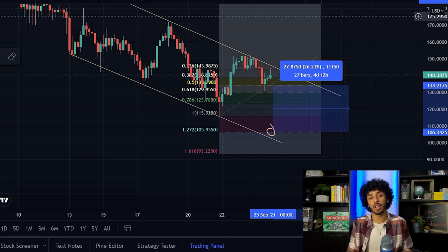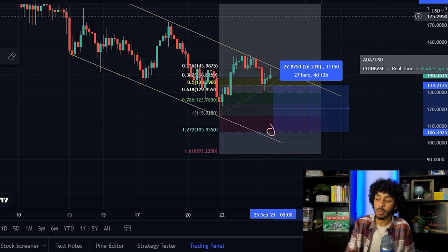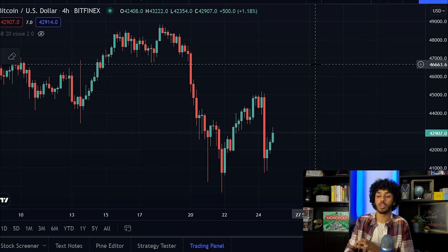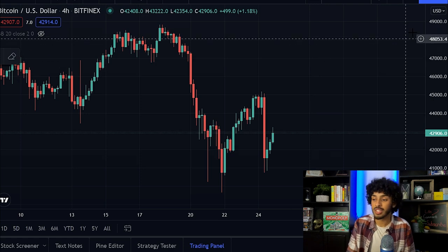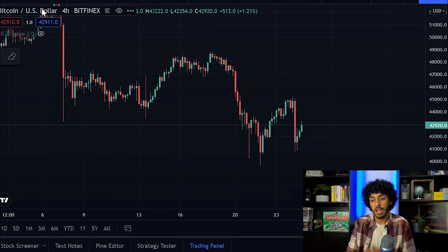Now, the next thing that we're going to do is focus on our long-term half trades. Now, we did speak about these. What that's going to be is we are going to be looking for those long-term support levels that have cyclical importance. What I mean by cyclical importance is that through the cycles of bull markets, they have proved to be important.